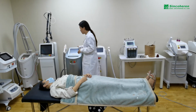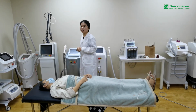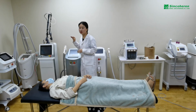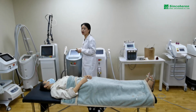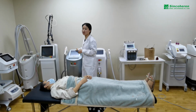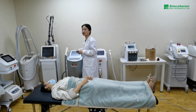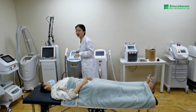Well, IPL, because it uses a broad spectrum, may get some burn for the very darker skin, so we do not suggest using it for skin type 6. So this is more functional for skin type 1 to skin type 4 or 5.